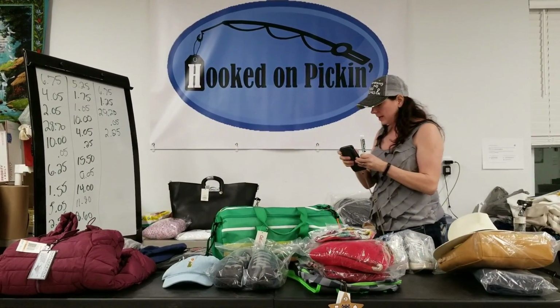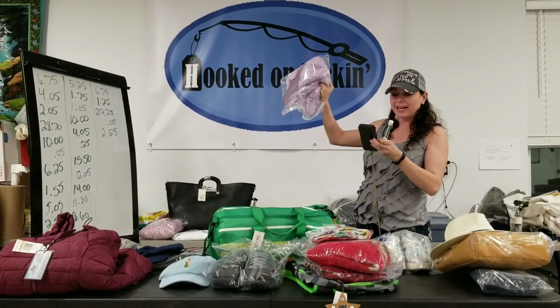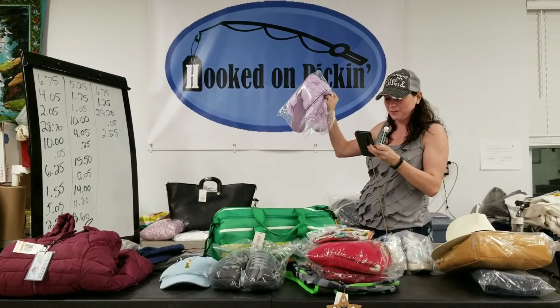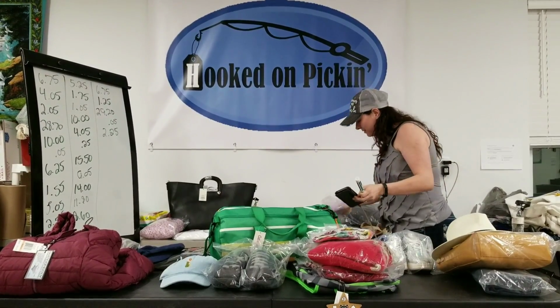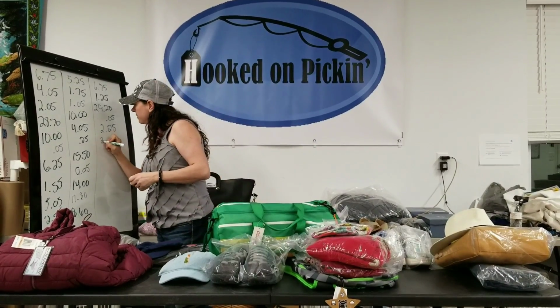All right, my next item I have are these really cute purple fuzzy slippers. They're size 11. Okay, scratch the small feet one. We've jumped to a size 11 women's. All right, $2 is what I paid for those. $5.05 is what I earned. And so I'm at $3.05.